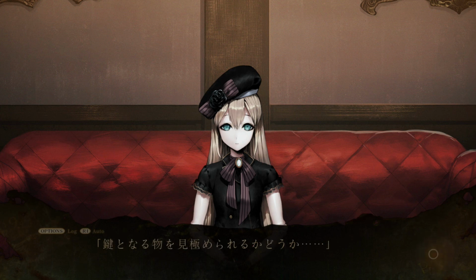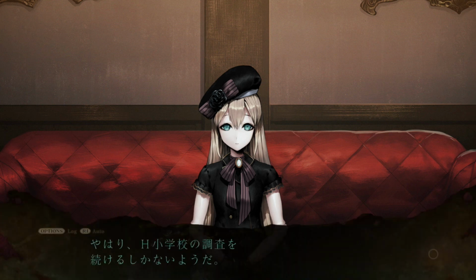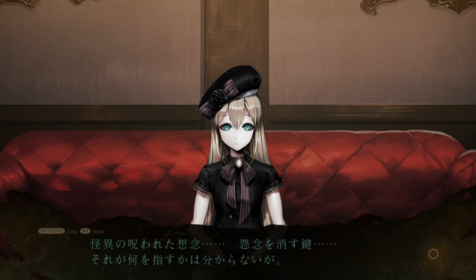I do not know exactly what form the key will take, but it definitely will decide your fate. Alright, well, it certainly seems like we're gonna have to do more investigations at H Elementary School. Huh. So learning about the curse of the apparition and getting the key to getting rid of their grudge. I didn't know where that was pointing.